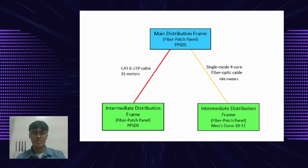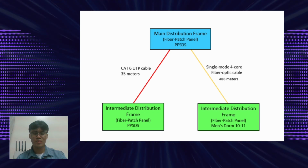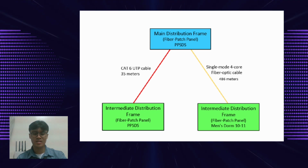We can see here that we use 486 meters of fiber optic cable to connect the main distribution frame from PPSDS to the intermediate distribution frame of the Men's Dorm 1011, because the total distance between them is approximately 400 meters. This will ensure that there will be no shortage in length when we install the network for this project.